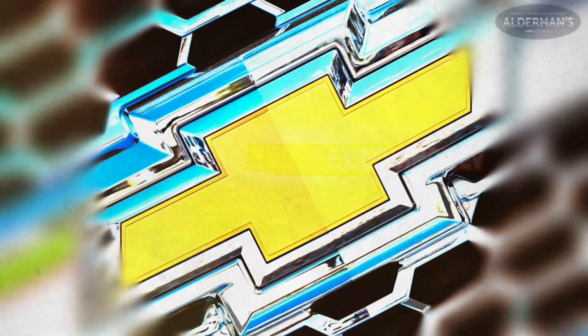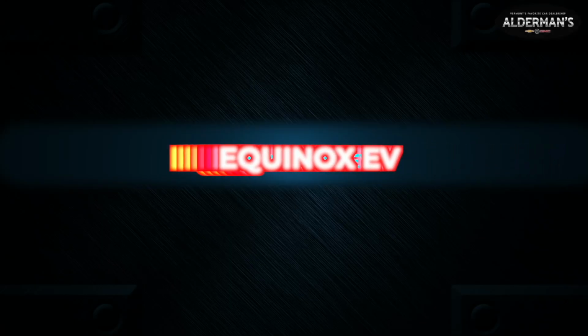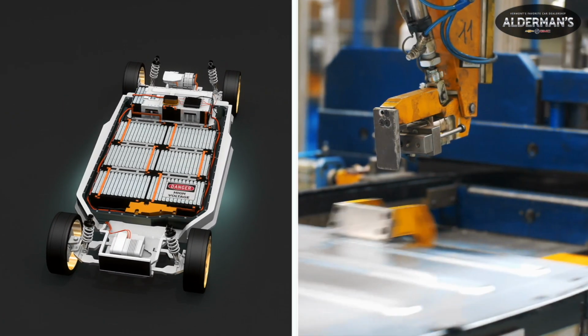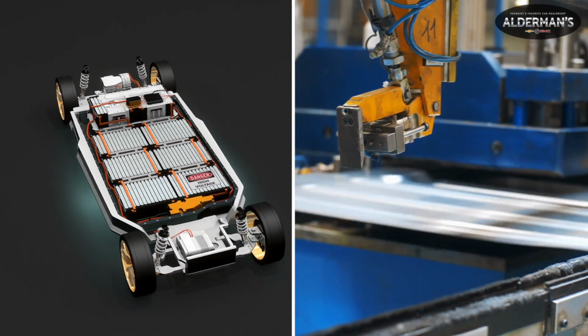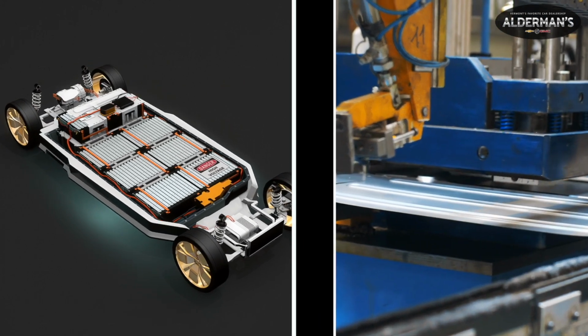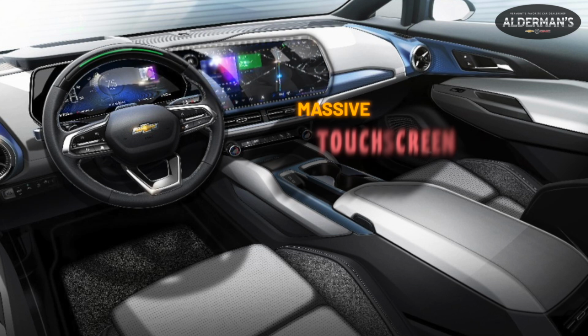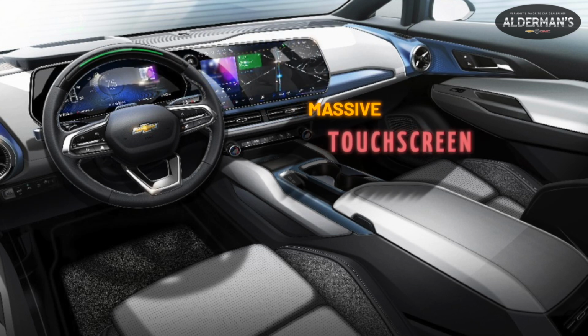Although it wears the Equinox nameplate, the 2024 Chevrolet Equinox EV bears little else in common with that compact SUV. We don't have many details about this SUV for now, but what we know for sure is that the electric Equinox will have a massive touchscreen, customizable ambient interior lighting, and what looks like a column shifter.